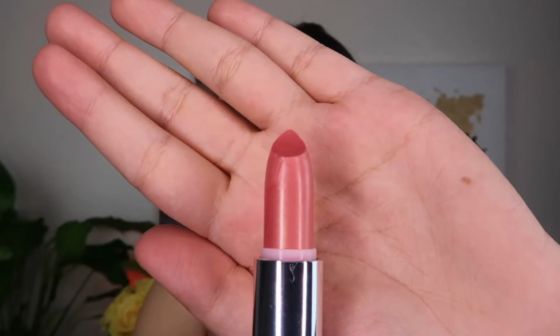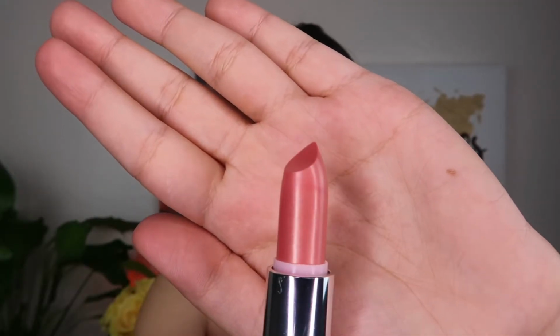So this lipstick is also by Luscious Cosmetics. It's in the shade Breathless. It's like a pink peachy shade. Okay, so straight off the bat, it's extremely creamy. It's really soft. But it's melting really quickly. When I press it on, I could feel it just melting.